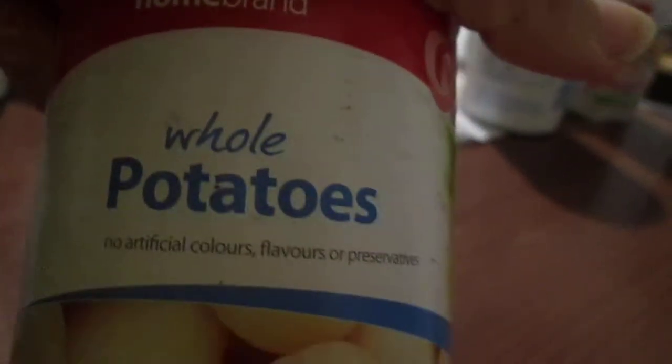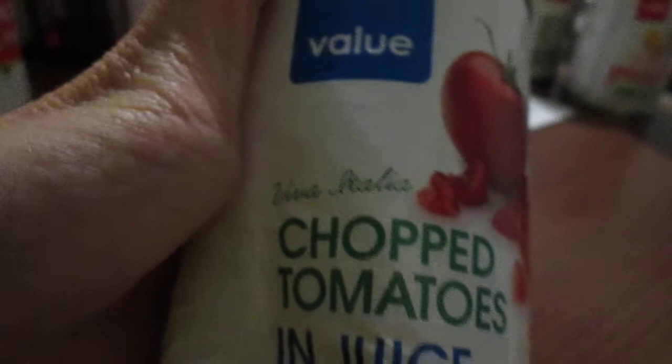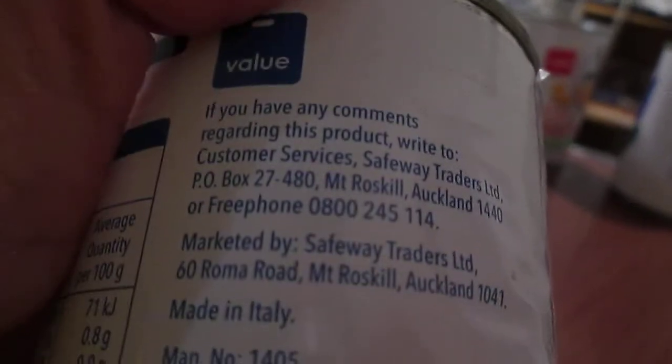Woolworths home brand whole potatoes, made in Belgium from imported and local ingredients. Wow, that's a long way. I mean, from Belgium to New Zealand, Australia, and it was even imported before to Belgium. That's a huge long way to go. So that's a New Zealand Value chopped tomato and juice. Made in Italy.